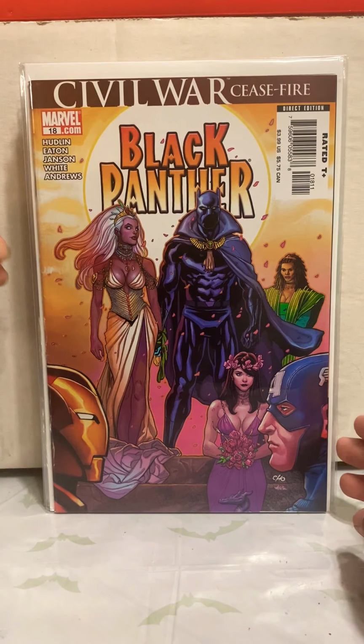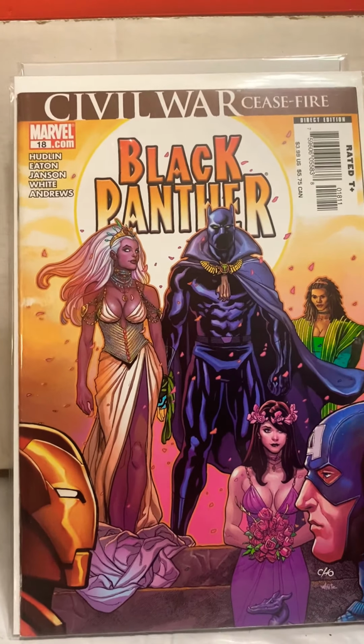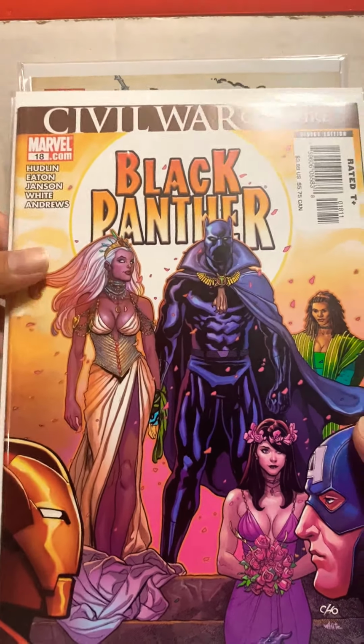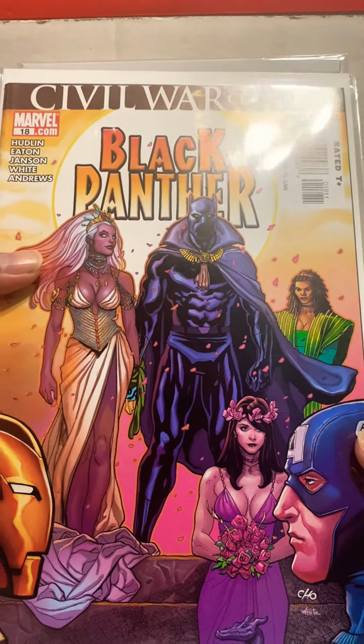Black Panther number 18, like I said, I had never seen this book, primarily because I don't collect Black Panther. And I thought this is a really cool cover, especially when they're together, Storm and Black Panther. It's a Cho cover, if I'm not mistaken.